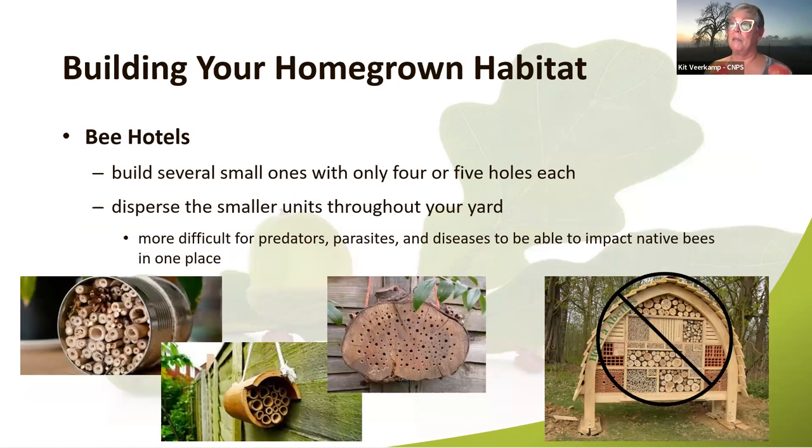Bee hotels are one way to support our native bee populations for the 30% of the population that don't nest in the ground. However, it's more effective and better for their health and the populations to put small nesting cans, like what I'm showing here, or opportunities placed around your yard, as opposed to the one on the very right-hand side here. This is not the best approach to take, simply because it becomes more of a vector for disease or other predators that would prey on these particular bees when you've got them all compacted together.